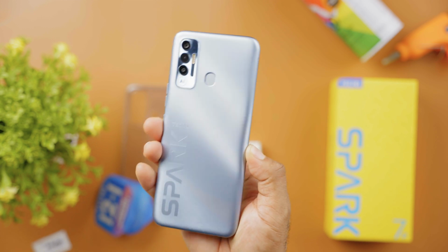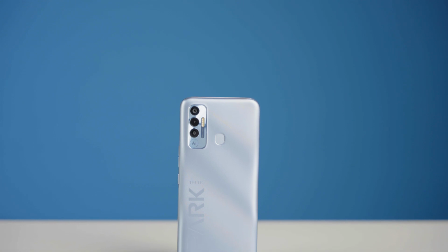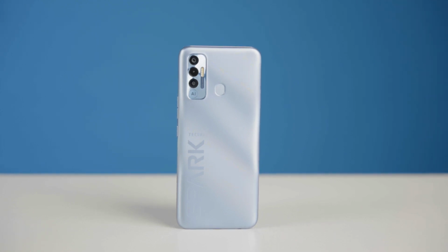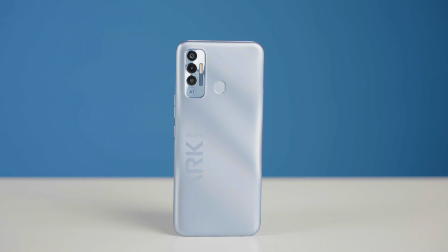Now, this is the TECNO Spark 7P in all its beauty. A smartphone that offers you 90Hz refresh rates and 128 gigs of internal storage at an entry-level price. Now, starting with the price, the base model you can get for 60,900 Naira.